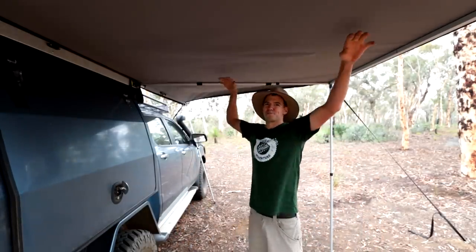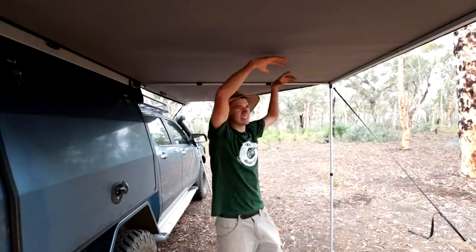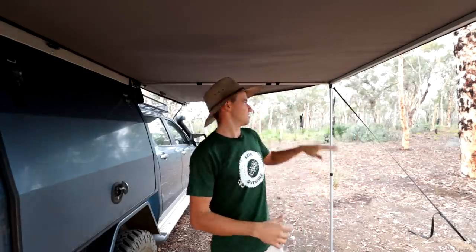Anybody that's owned an awning and used it out camping a fair bit knows there's one problem with them: water pooling. When it rains really heavy, you get water pool in this area here. So what you can do is drop one corner of the awning to allow the water to run off, and it's good to remember to do that. I remember one night I forgot. I woke up in the middle of the night to this loud bang, thought, I wonder what that was, went back to sleep, unzipped my swag in the morning, and the awning was on my swag. That was pretty funny.